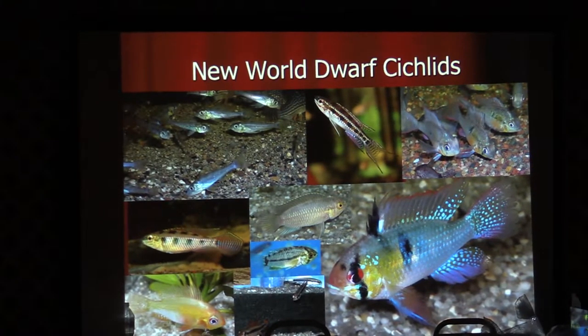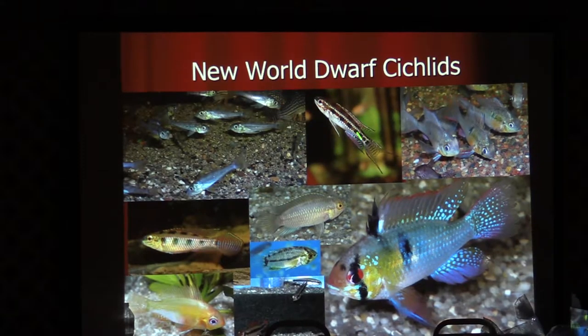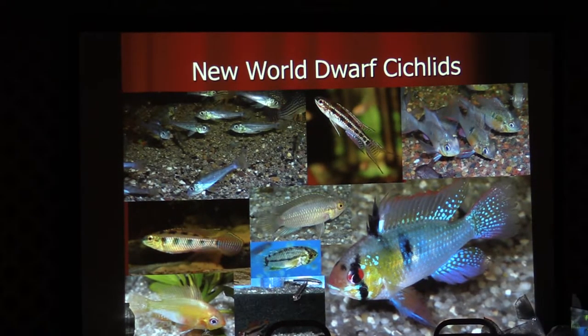Checkerboard cichlid, little dicrossus. There's another one here, but this one's a little bit bigger. That one is probably the best one of the bunch. Does great in smaller tanks. Beautiful pattern, beautiful finnage. Bioticus is one that some people will try in a small tank. I'm actually not a fan of this one in a real small tank.